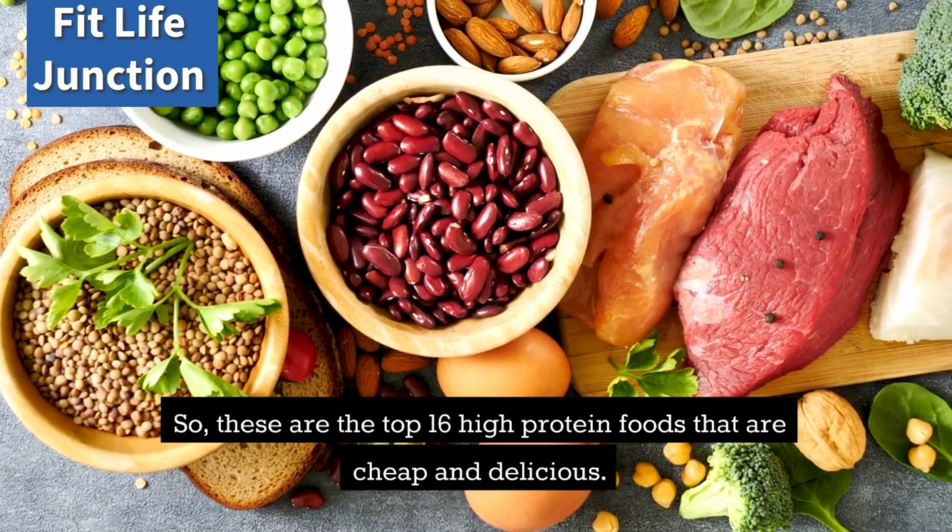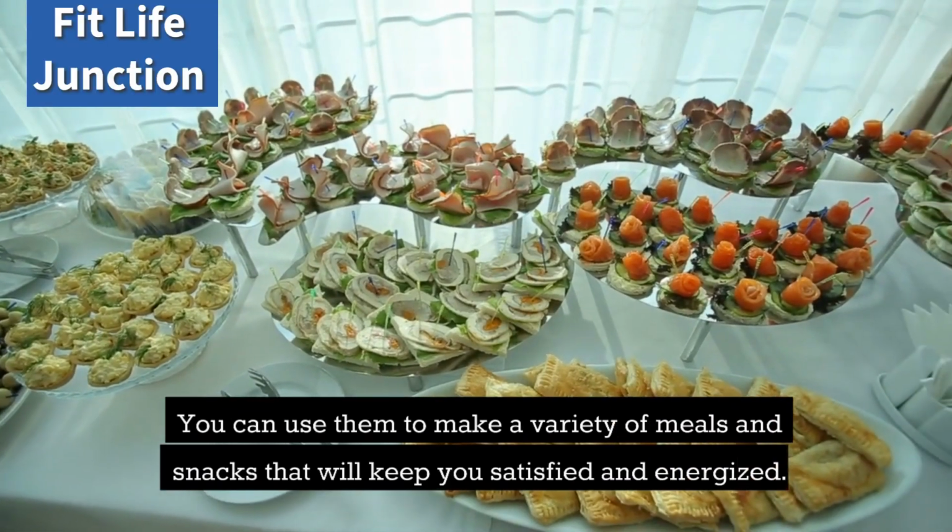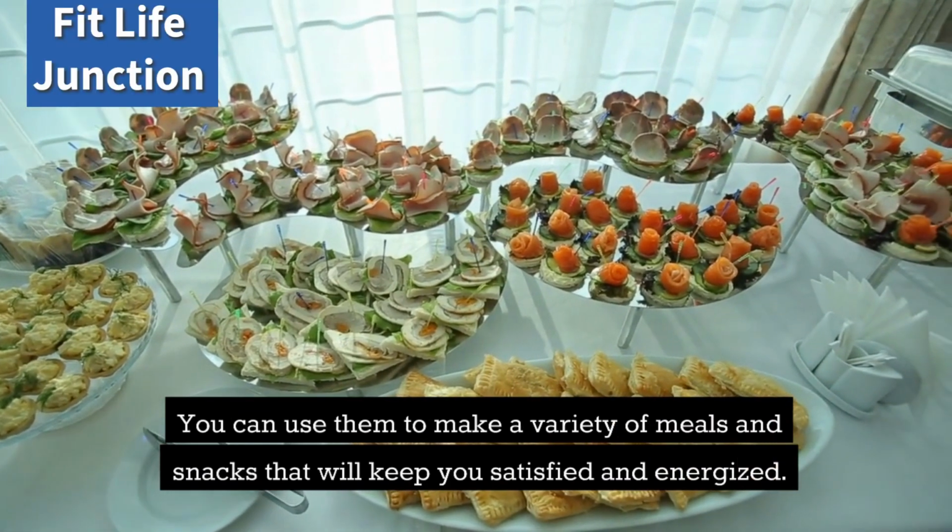So, these are the top 16 high-protein foods that are cheap and delicious. You can use them to make a variety of meals and snacks that will keep you satisfied and energized.